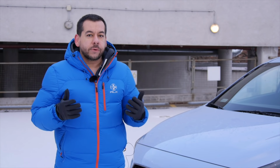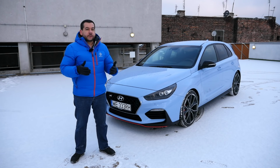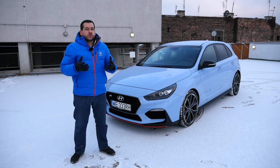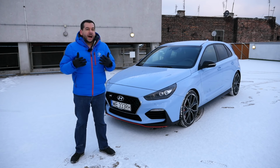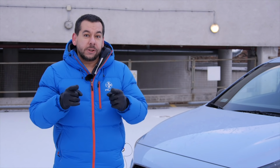i30N is new territory for Hyundai. I didn't know what to expect, but I really liked this experience. i30N slots between Golf GTI and Civic Type R, not just in terms of power output, but also driving characteristics. Golf GTI, even in performance version, is toned down to be your everyday driver. Civic Type R, on the other hand, is very old school, raw, hardcore. i30N fills this niche, and it comes with a 5-year warranty. If you're in the market for a hot hatch, definitely take it for a test drive.